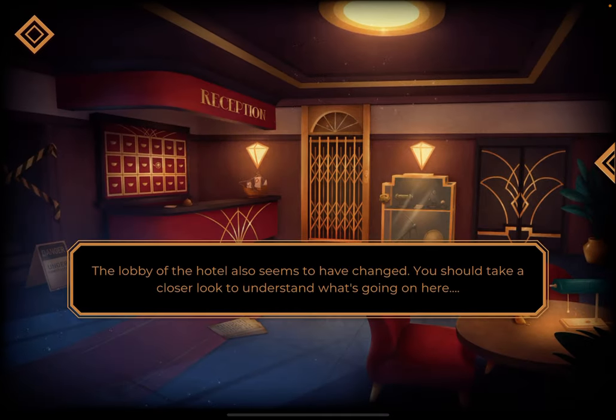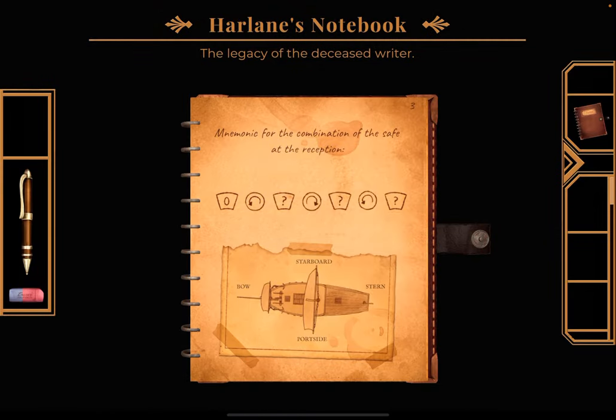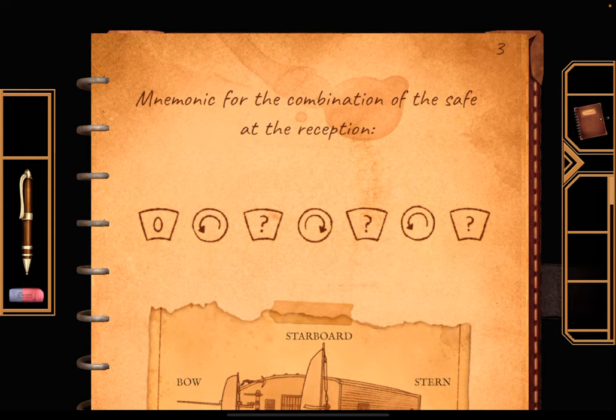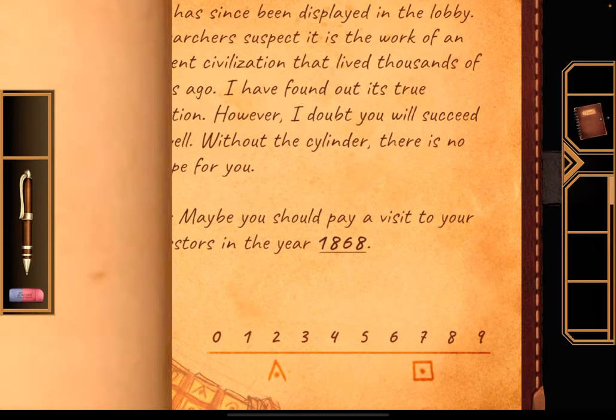The lobby of the hotel also seems to have changed. You should take a closer look to understand what's going on here. Aha. Okay, well.